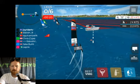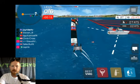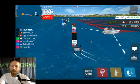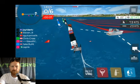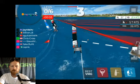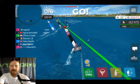Okay, I don't like our position too much. If someone comes down in front of us, we are going to be in trouble. But there's not many boats on the course, so 4, 3, 2, 1.